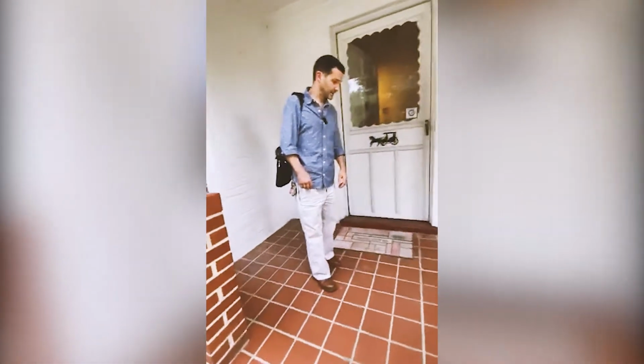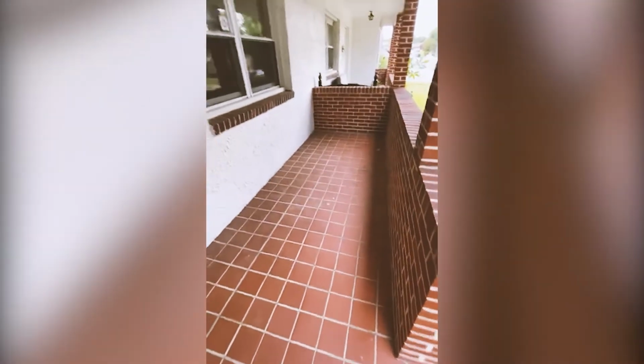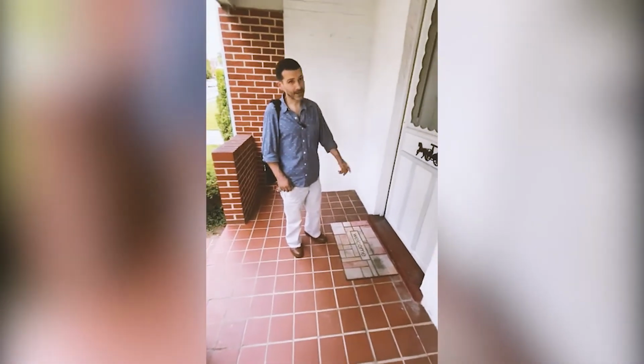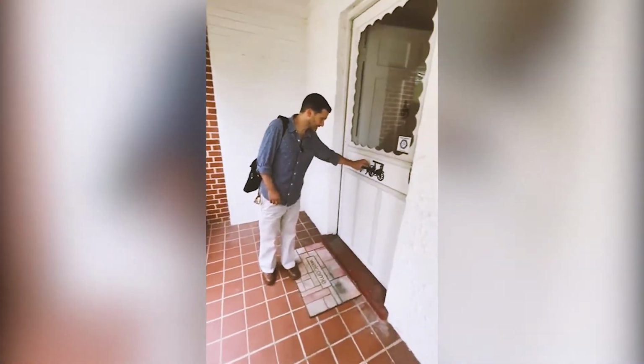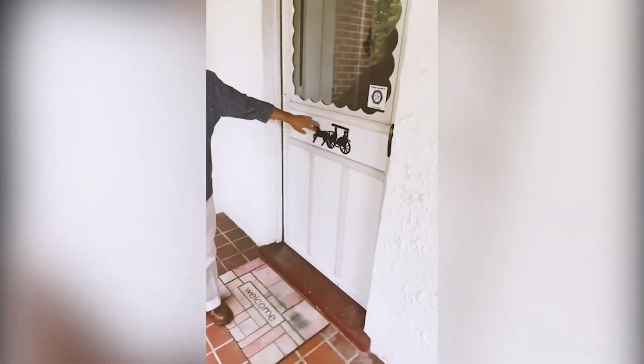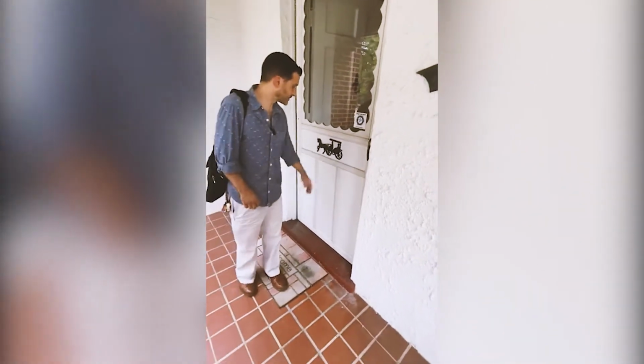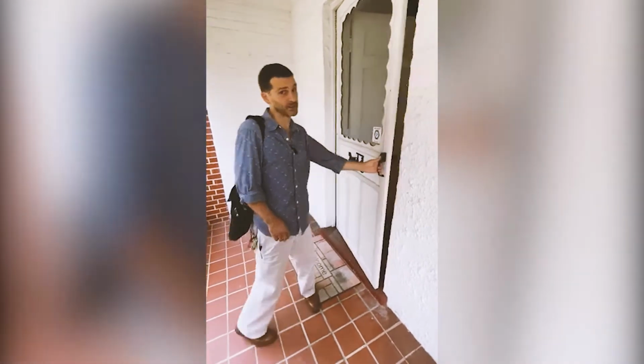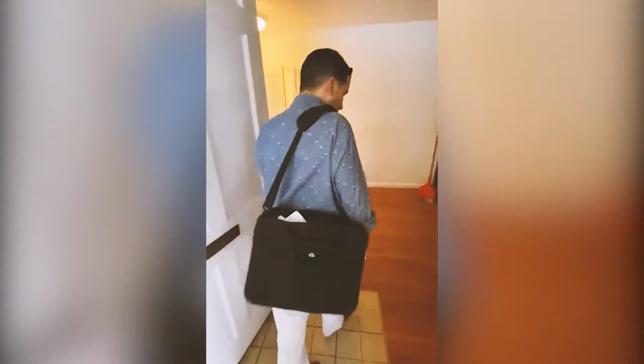The porch looks decent. Everything's in place. None of the tiles are popping out. Everything seems to be painted. There's nothing really flaking, peeling. So not bad. It is, again, a little dated. Little things like this horse and carriage on the front door make the property look dated. And will you replace that? Again, you have to measure it by the clientele and what's in your budget. But let's go inside and see what's going on here.